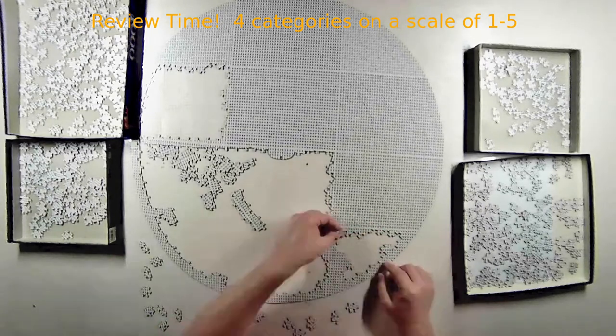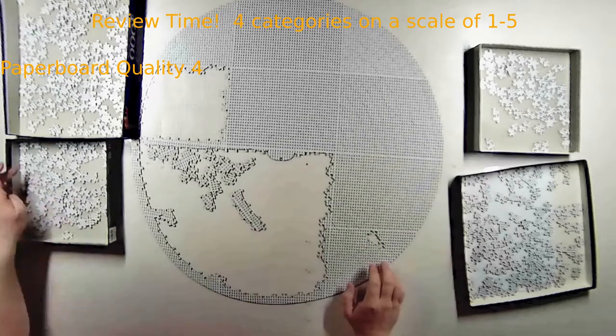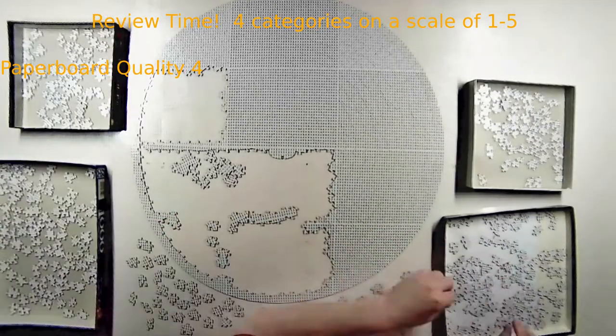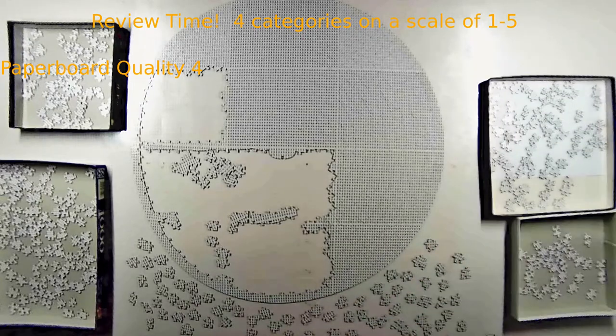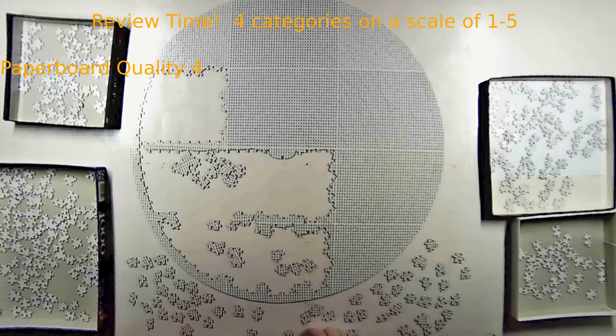So, paper material quality, solid 4. It may be a 5. This one, again, in a year I might look back and go, you know what, that was the best puzzle I built, quality-wise. So, I'm going to call it a 4, but it's pretty darn close to a 5.